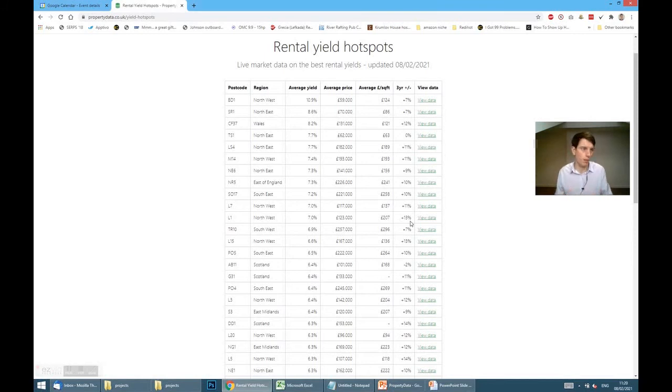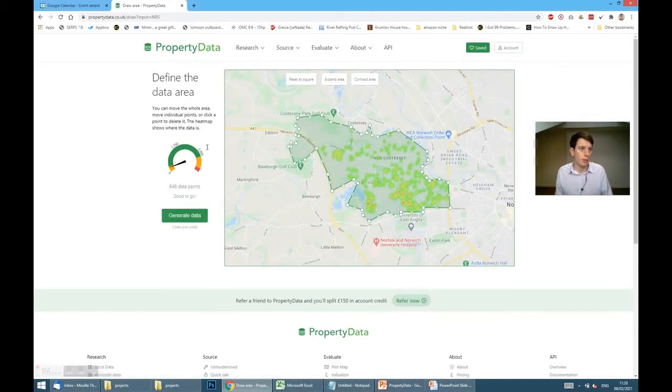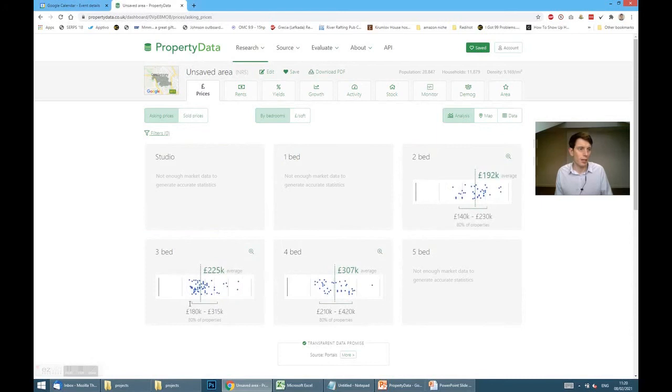So let's have a quick look at, say, NR5. Not that I want more competition in my area. But you can see it's come up with that area again, and it's got quite a few data points. So I'm going to click Generate Data. And here you've got a spread of all the different properties. Sometimes I tend to look at stuff that's at the bottom end of it to see what you can do there, as I pointed out.